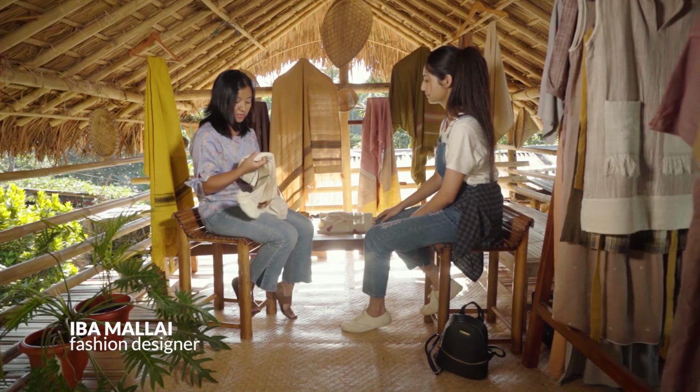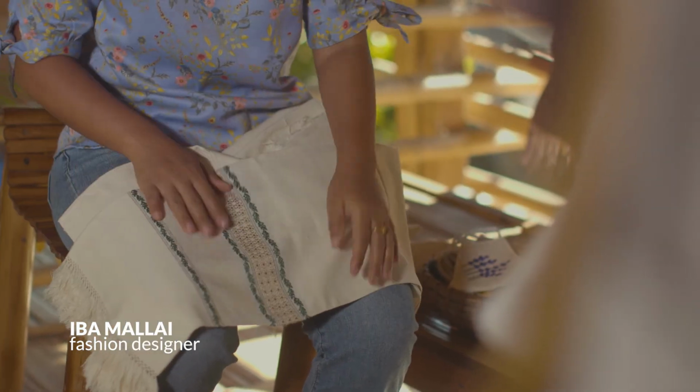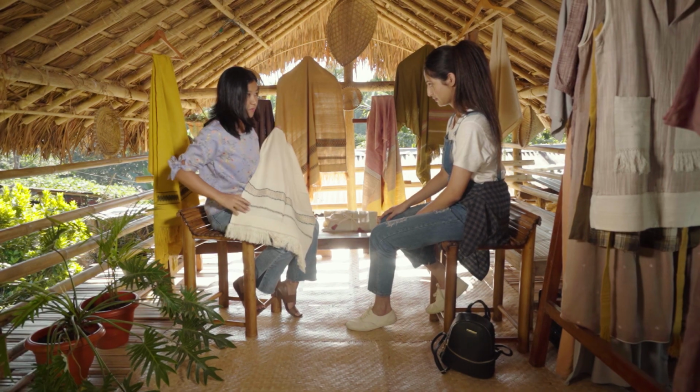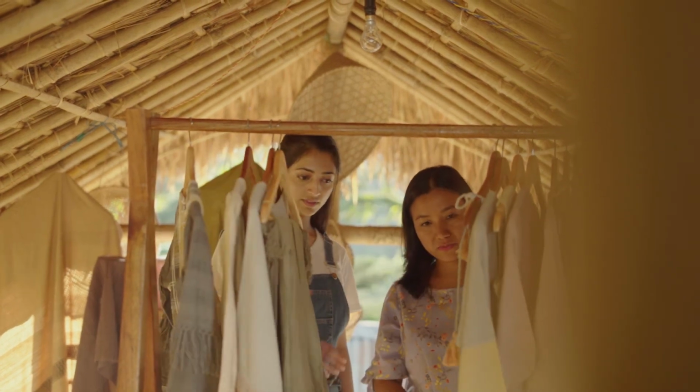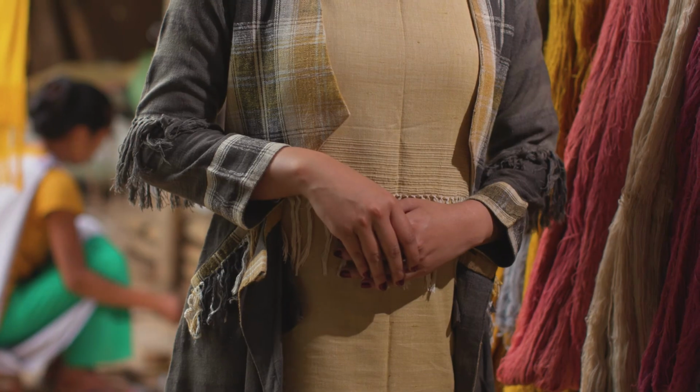This is one of our joints, and this is made with these modern motifs, which is not very traditional. So nowadays people like to go with more contemporary designs. Yeah, so which one would you like to try? Yeah, this is a palazzo.